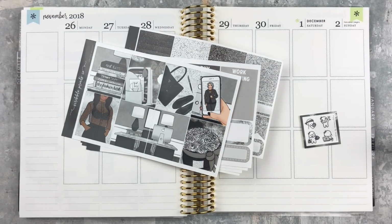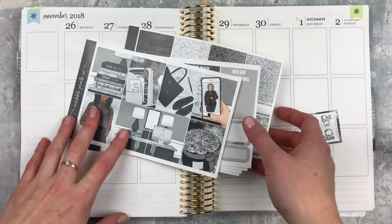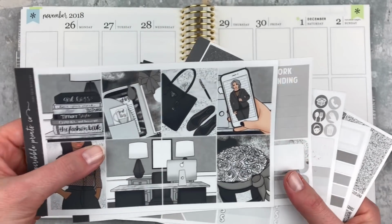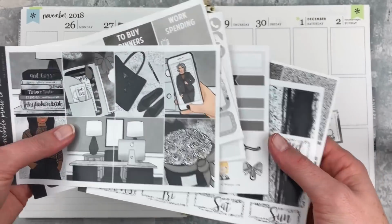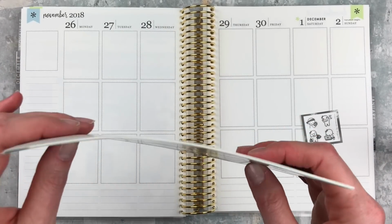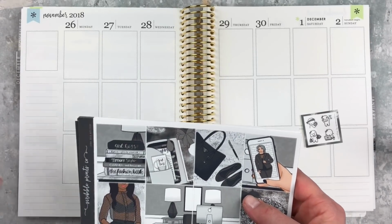Today I am doing a memory spread for the week of November 26th through December 2nd, and I'm using this June mystery kit from Scribble Prints Co. I thought that this would be a great kit. It's very girl boss, girl at work, very work oriented, and I thought that would be good for this week because I felt like myself again at work. I felt very motivated.